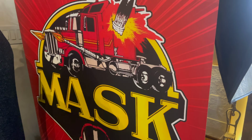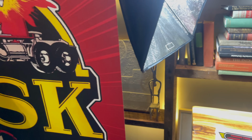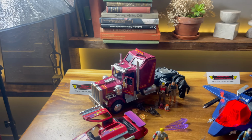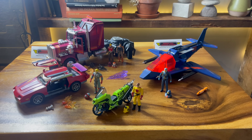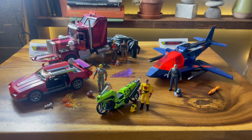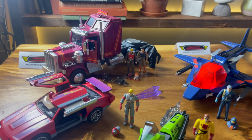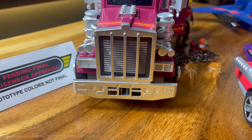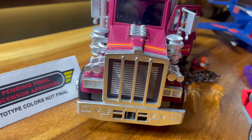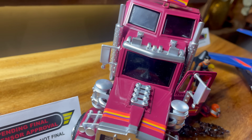This is the debut of Mask, the Mobile Armored Strike Command for 2025. The Loyal Subjects are bringing them back tenfold. You heard it right. If you are a fan of the 80s property, everything that you love, just as you remember it, now back in glorious, non-breaking toy form, just to give you a heads up.